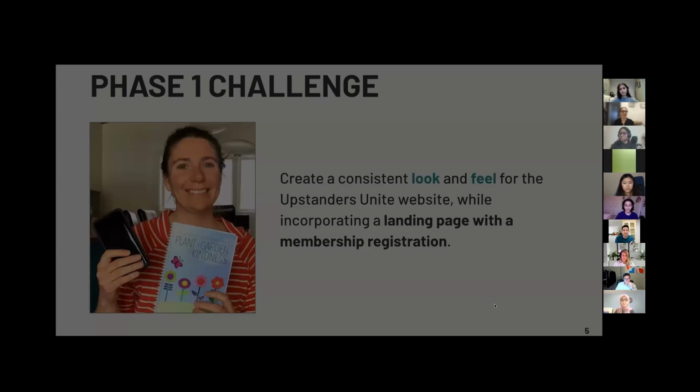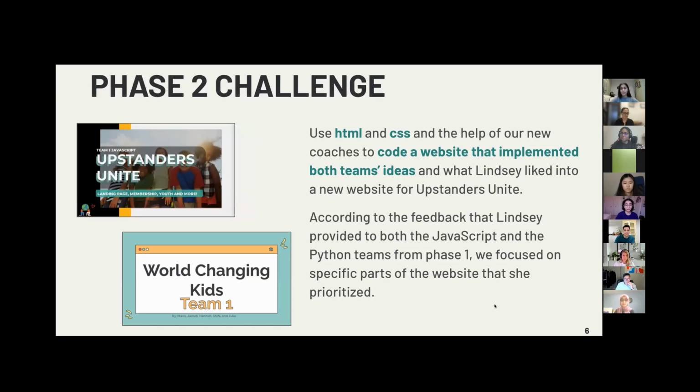Our phase 2 challenge was to use HTML and CSS and the help of our new coaches to code a website that implemented both teams' ideas and what Lindsay liked into a new website for Upstanders Unite. According to the feedback that Lindsay provided to both JavaScript and the Python teams from phase 1, we focused on specific parts of the website that she prioritized. This included a landing page, membership page, and sign-up page. We also included a youth page, which was an optional feature.